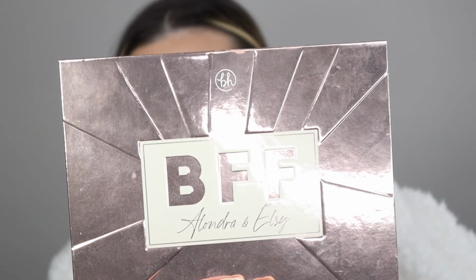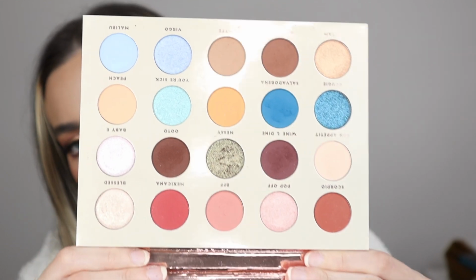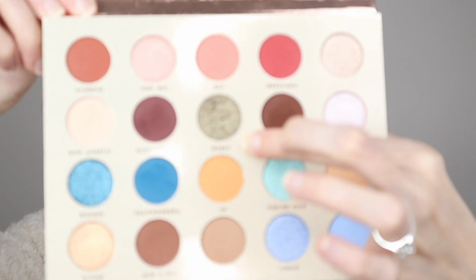Oh my gosh, this is the BFF Alondra and Elsie BH Cosmetics palette, the BFF eyeshadow palette. This was the most underrated eyeshadow palette. It's so perfect. Like, I'm serious. Like, these blues down here, that red, or this shimmer Messy was so pretty. And I think I created 1 or 2 tutorials with this palette, but like looking at this palette all over again, I'm just like, these shades are stunning, stunning. And I know, like, I just feel like this palette was so good.